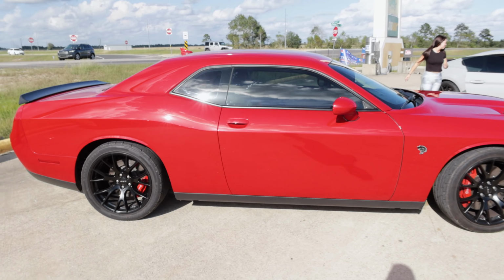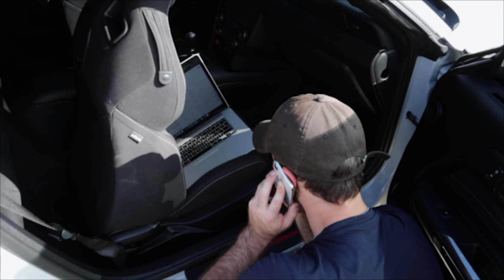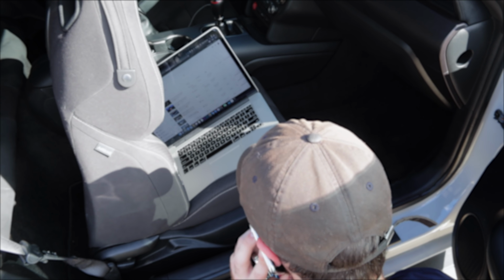Then we got the Hellcat. I want to say that this was a full bolt-on and tuned Hellcat, but I'm not exactly positive. I need to ask and see. Then we got Caleb in here in the Shelby, working remotely for Six Media right now, editing videos. Literally in the parking lot of the meet.